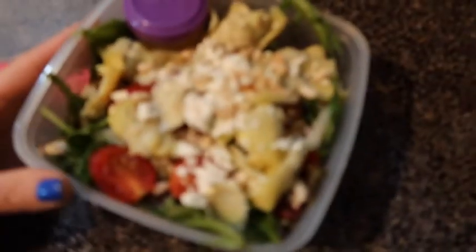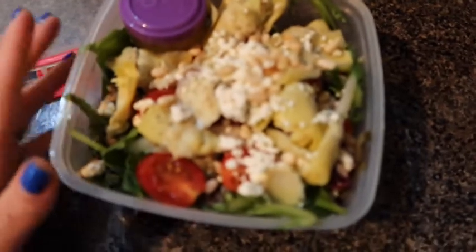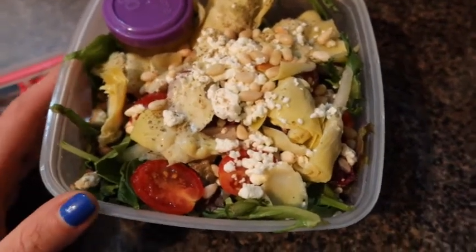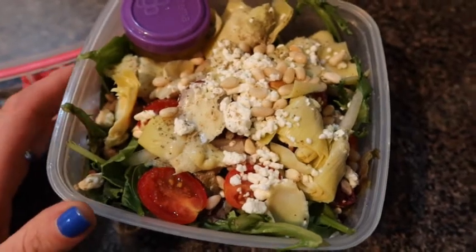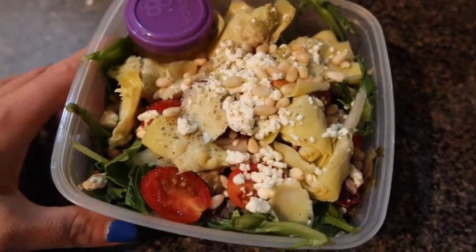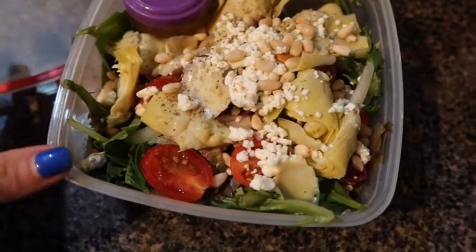So I'm getting ready to have my salad, and I did have 2 meat sticks because I forgot that I had to take Taylor to gymnastics, and the 15-minute trip that I thought I was going to be able to get through with just my little snack turned into an hour and 15-minute trip.